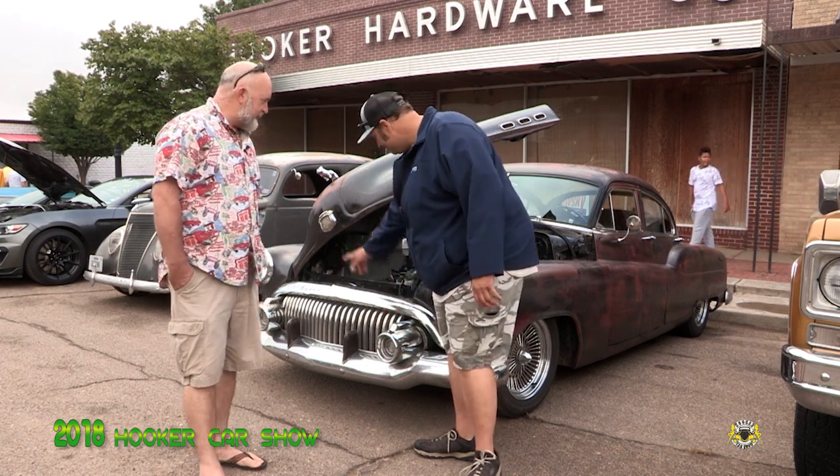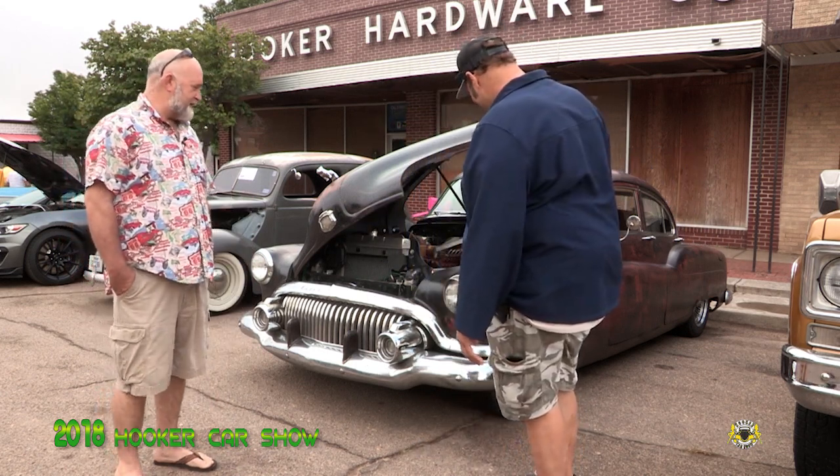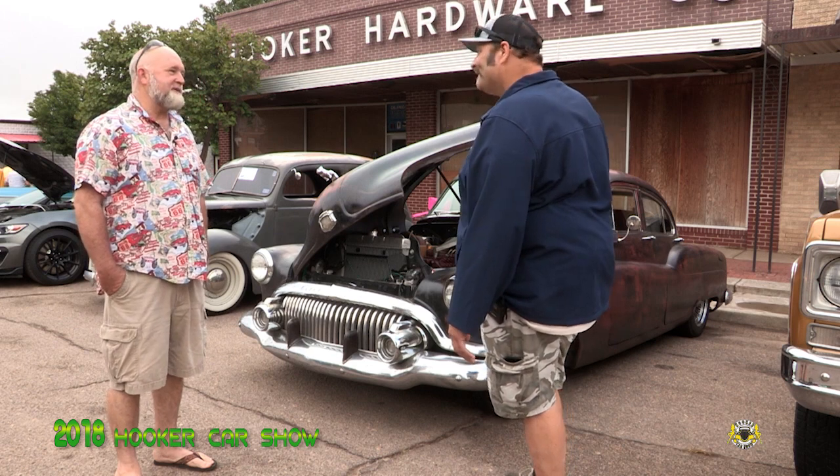Well, that is a grill, isn't it? Yeah, it is. My gosh. Yeah, it's all solid. You don't want to mess around with that bad boy. No, I think it'd do some damage if it hit a new car today.